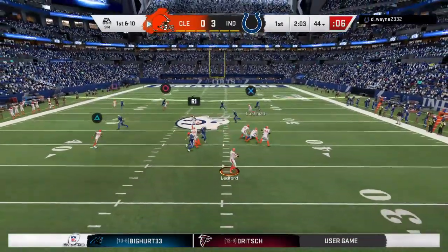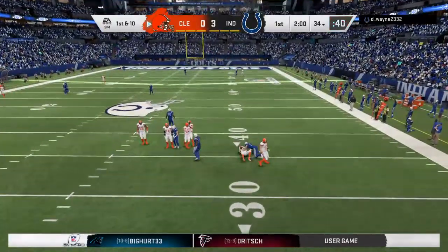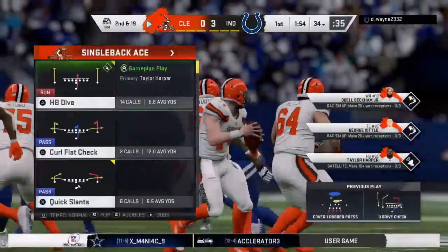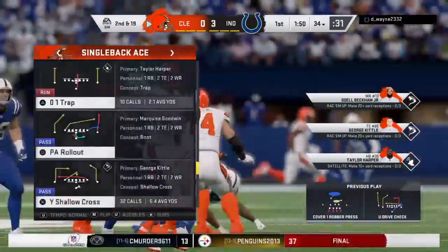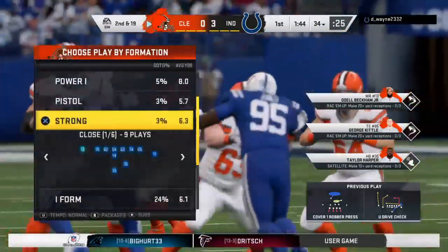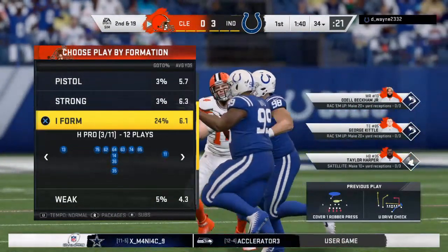On 1st and 10, Ledford. The Colts are going to get him. Down he goes. Tyrone Crawford. He's the one that got home and takes him down for a loss of 9. And plays like that really hurt play calling. They had a really nice gain on the previous play, but gave about half the yardage back on the sack. Excellent pressure up front. Nowhere to go with the football. Down he goes.